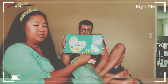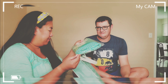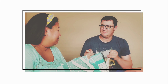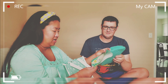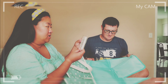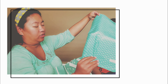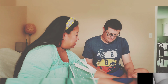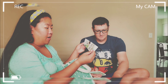So first of all, we got this from Pampers Swaddlers. I don't know what this is, but we can try to open it. It's a Pampers Swaddlers diaper and baby wipes. Okay. Open it. Yay! Oh, and here's the baby diaper. I think this is a newborn size. Oh, so cute! And then this, I think this is a changing pad. So in case you're out in the mall or out somewhere, you have a changing pad. And looks like this is wipeable as well. And you got some discount coupons from the Pampers company.